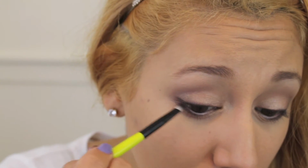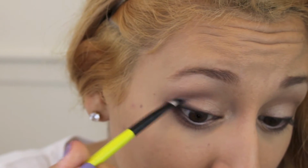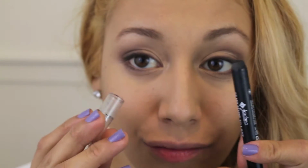So I'm getting into a dark brown with the angled brush again. I'm going right over top of that black just to soften it. And then I'm going to start blending up with the brown. And I am going to start pressing a little bit hard because I want it to look smoked out and I want it to blend seamlessly. So I'm going to do this quite a bit.